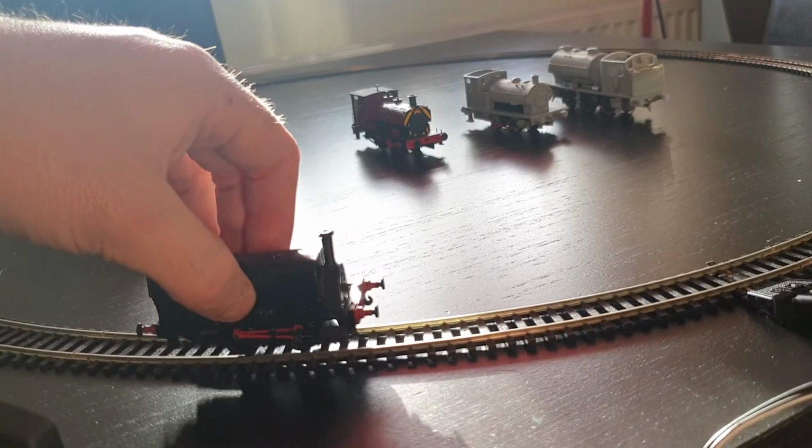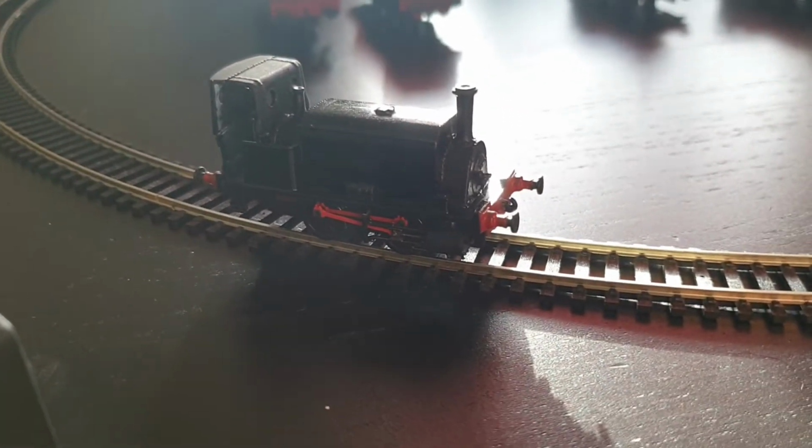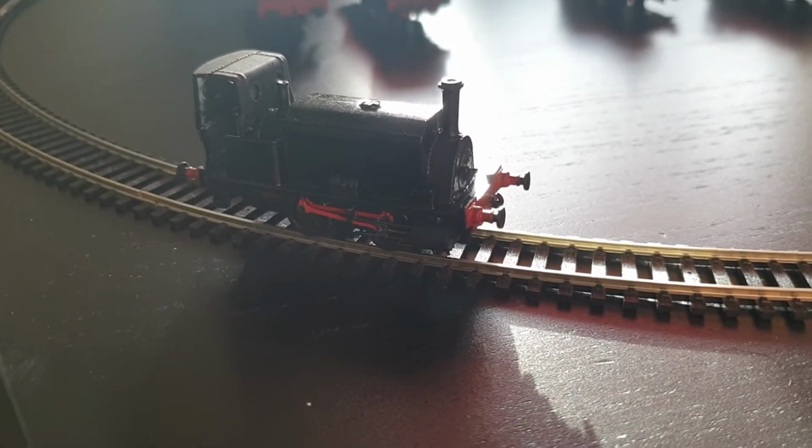Haven't got a name for this one yet. Another Hardy's kit. I've got a load of extra brass kits I need to do as well, but the Hardy's kits are so easy to do and they can be made to look so convincing that I've kind of just gone with them for the moment.